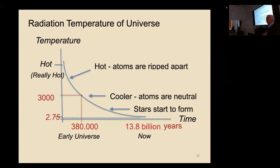Question in the back? At the time of the Big Bang, it's so hot and so dense that nothing can form galaxies and stars. It's just energy. You can't make stars yet. Before the universe cooled down below 3,000 degrees, you couldn't make stars or galaxies or molecules. It needed to cool down, and then the stars and galaxies formed.